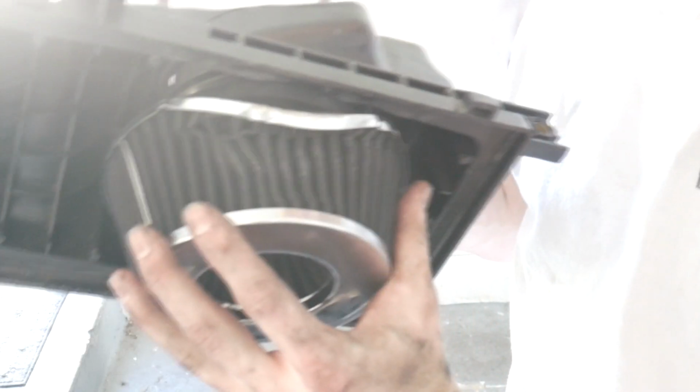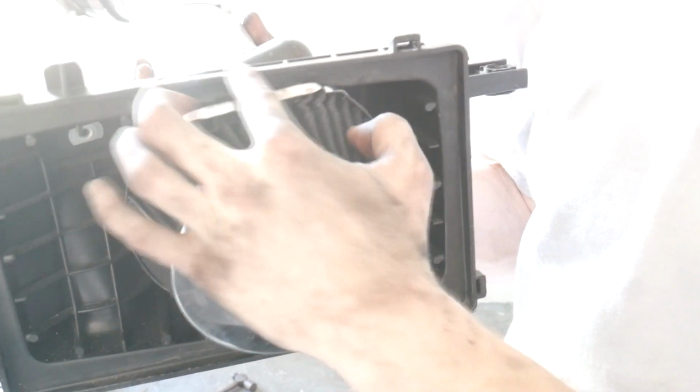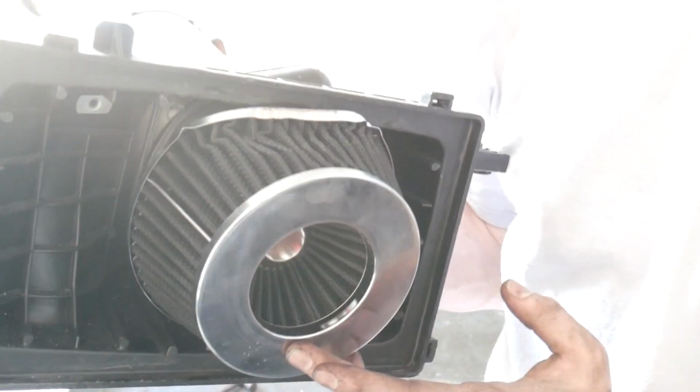All right guys, so it doesn't look as mangled as the other filter, but I did have to bend that metal piece of the filter down a little bit so that I can close this outside box part. So I'm gonna go ahead and put it back in the car and hope that it fits.